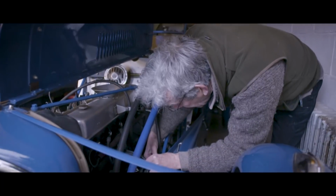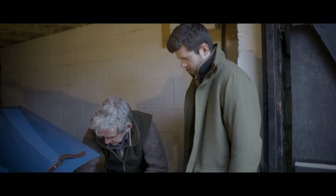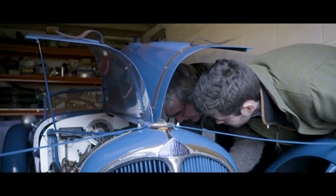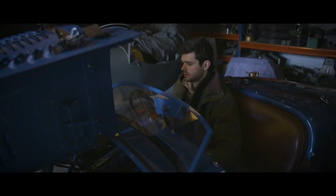It's great working with Dad. He's got so much experience, particularly of Delahayes. He's had them for 40 odd years. It's good to bounce ideas around and help. He helps with some of the mechanical side of things.